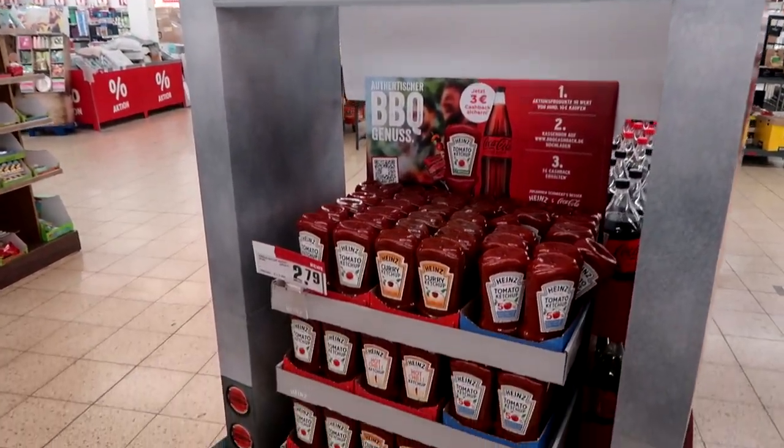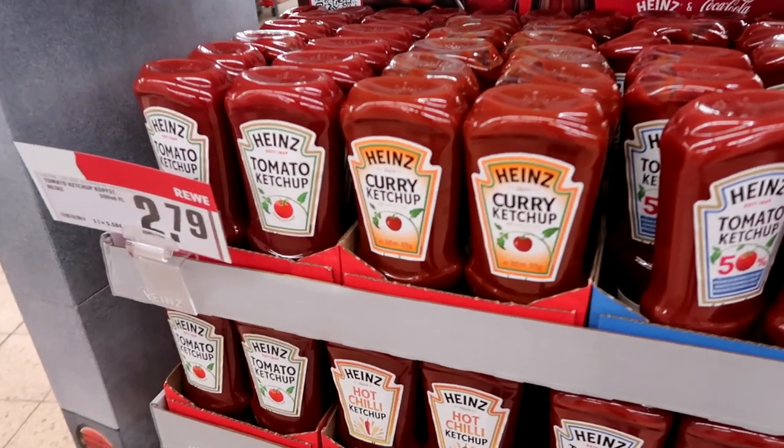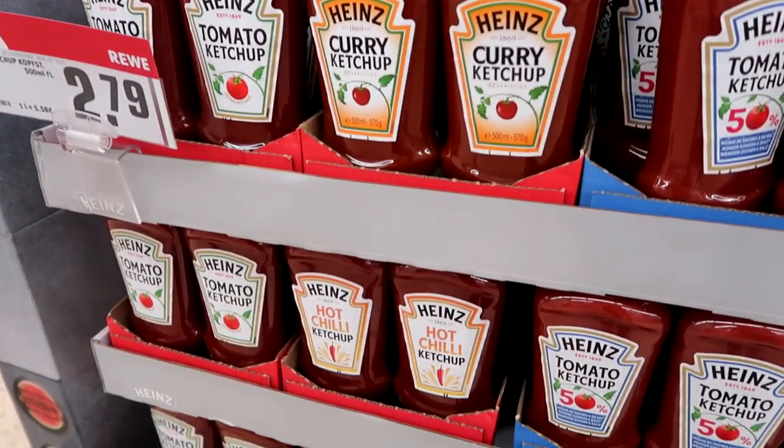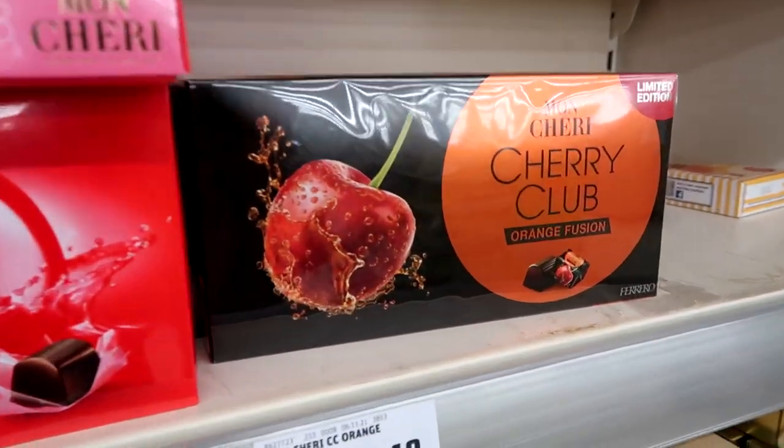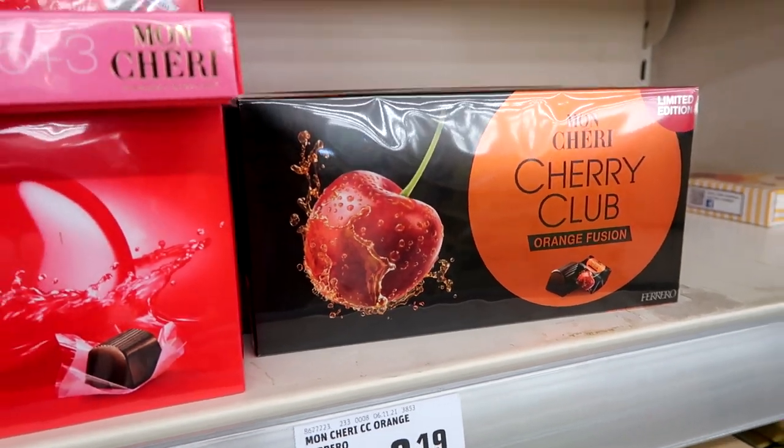Nice little collaboration between Heinz and Coca-Cola here, with some special edition ketchups, curry ketchup and hot chili ketchup. That classic Mon Cherie. Oh, look, they've also got, guys, Mon Cherie Cherry Club Orange Fusion.